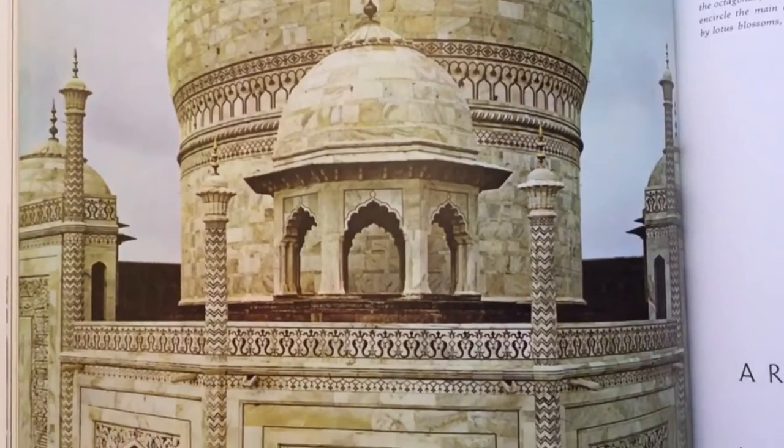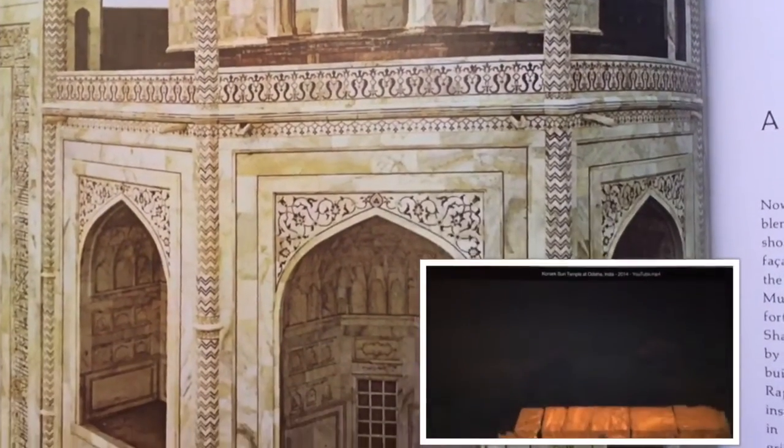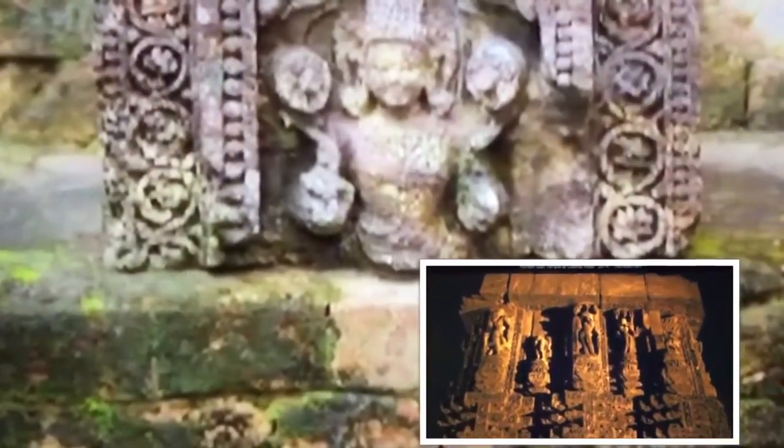Okay, now look how much light comes off this thing. Think what they could do with a little bit of moonlight, possibly, at the other temple, the back of the Konark temple. Okay, there's the guy, and all the way down to the bottom.